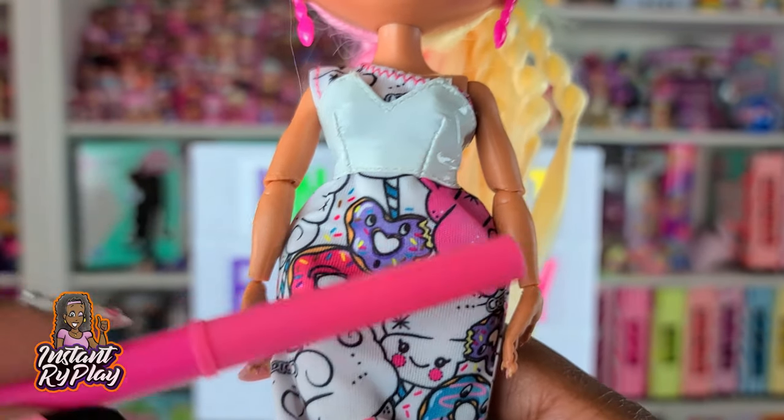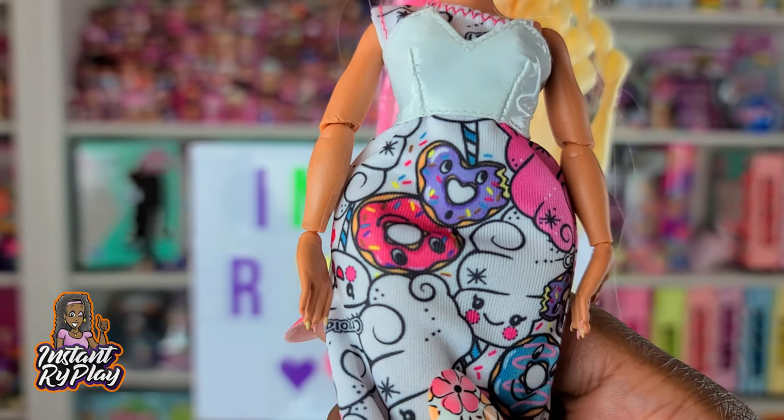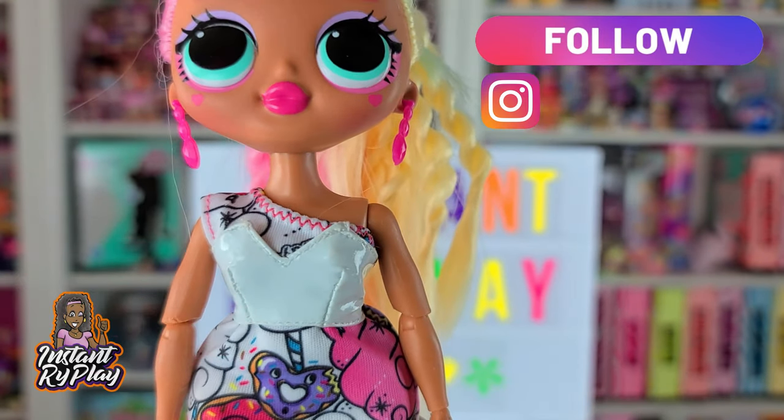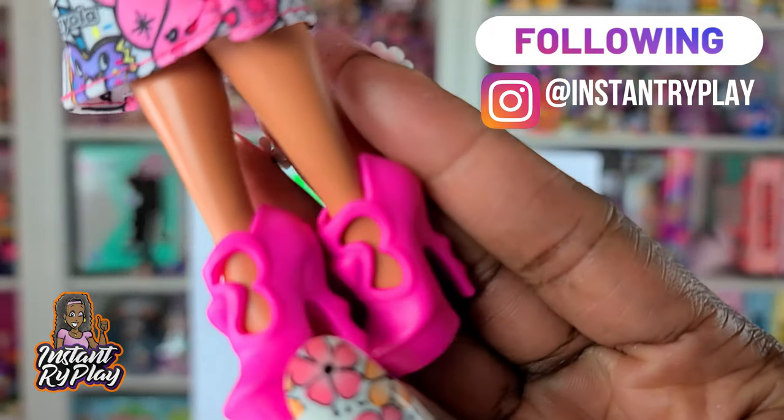You can color on the material, then you can wash it, and then do it again at a later date and use different colors. So I thought that was a cool little thing. So this is the look that I gave her along with these shoes. I love the little hot pink shoes.